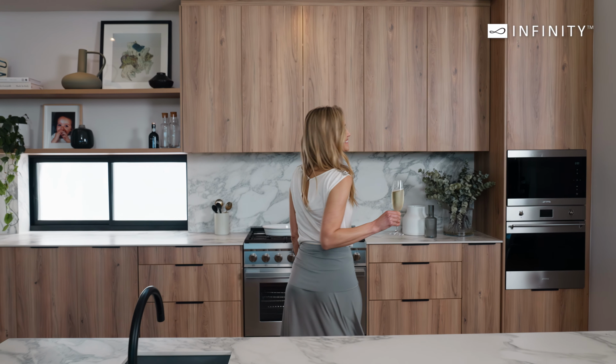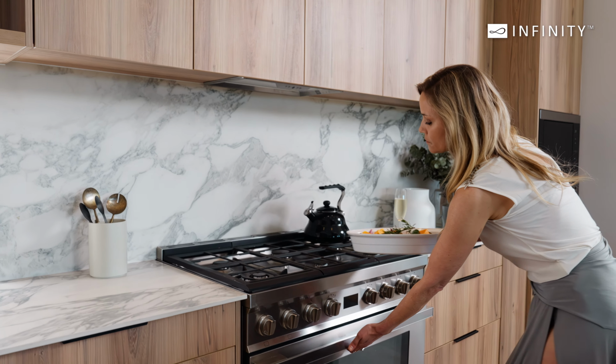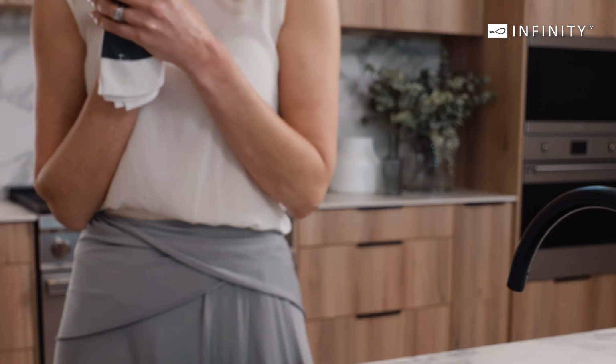Now onto the soul of the home, my open plan kitchen. Doesn't the Infinity Calacatta Magnifico make your heart sing? It's a feast for the eyes.